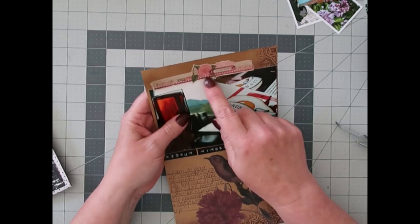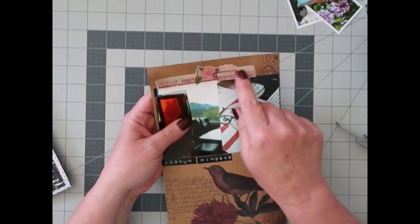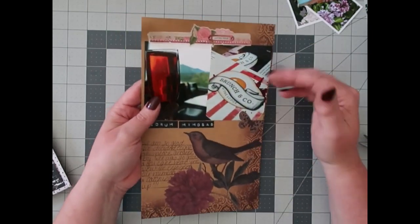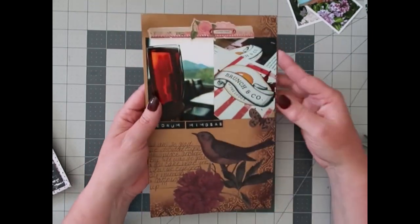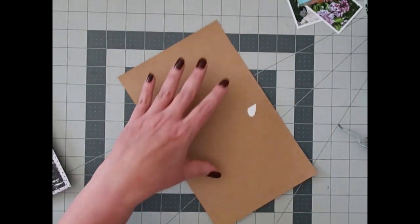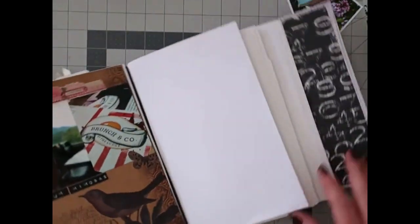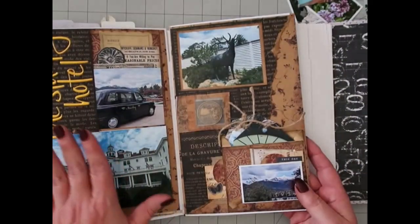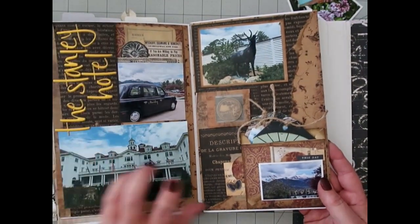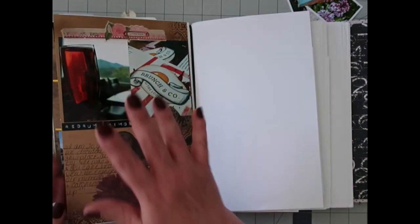And then I took a sticker. This sticker was white, and I just added some distress ink on it. The pink doesn't really go, but I really wanted something to take up the space at the top there. So that works for me. So we'll go ahead and put this in my journal now. Okay, that's in there. So we've done 1, love that, 2, 3 layouts.